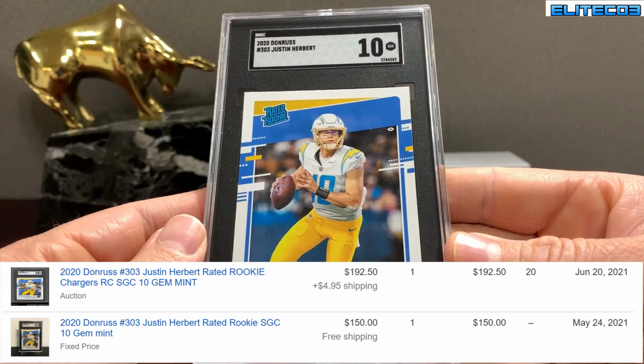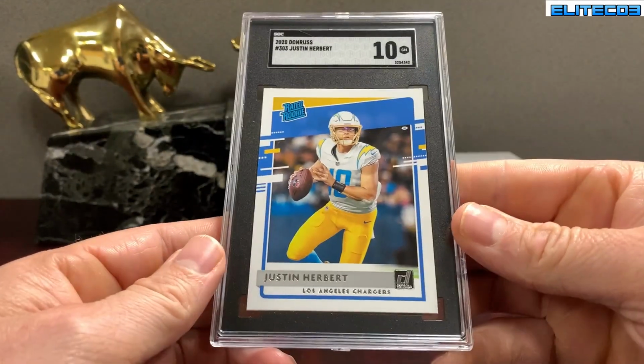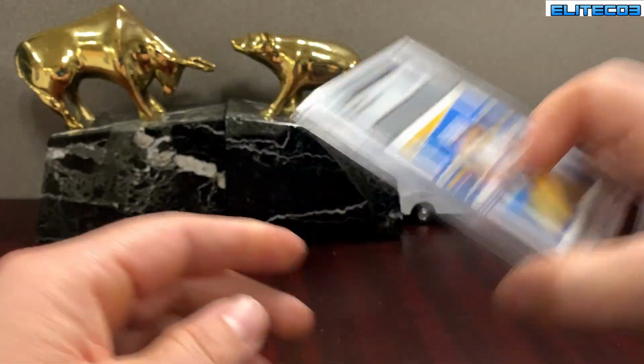Justin Herbert. That's just the rated rookie from 2020 Donruss. I actually got this in a pack, and it looked like a 10, so I sent it in.